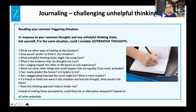You can look at it from the perspective of a friend or a loved one. So if a friend or a loved one was looking at this situation or had this thought, how would I encourage them? And does this thinking approach help me, or does this thinking approach hinder me? So instead of making assumptions, could there be an alternative viewpoint? And just expand a little bit more on that.